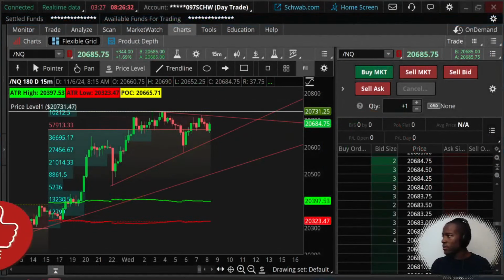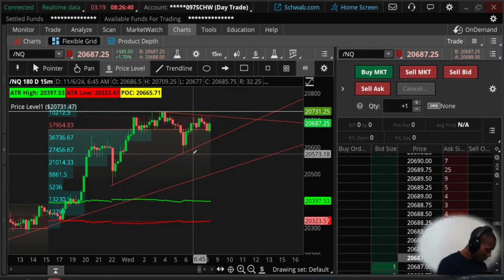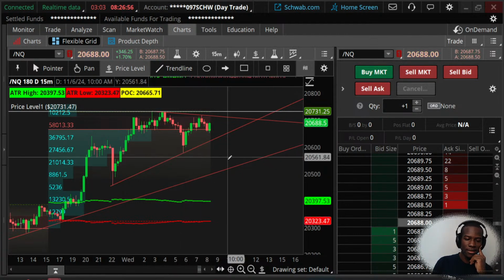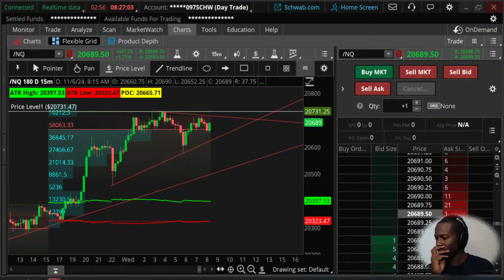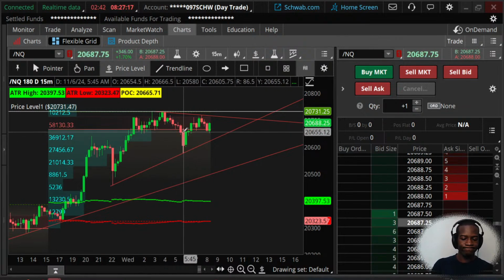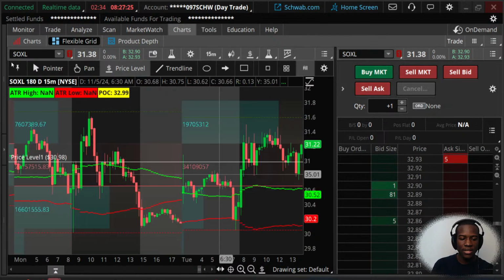All right, let's jump back over here. And we have about 3 minutes to the bell. What's going on? Okay. All right. So yeah, it just has not confirmed structure down here, so I'm not sure which way it wants to go. But trading above that point of control again, I don't know. It may shoot. If I was going to trade it, I'm definitely going to be trading it with SOXL.